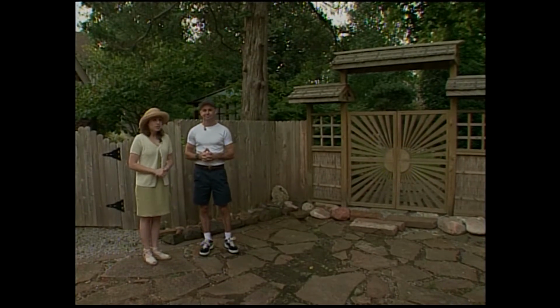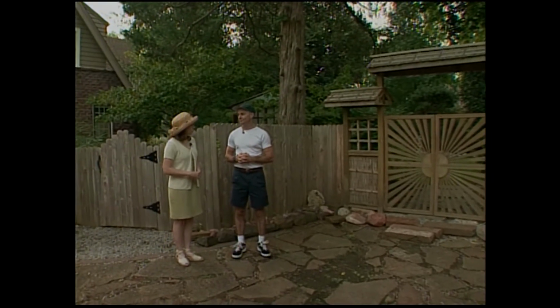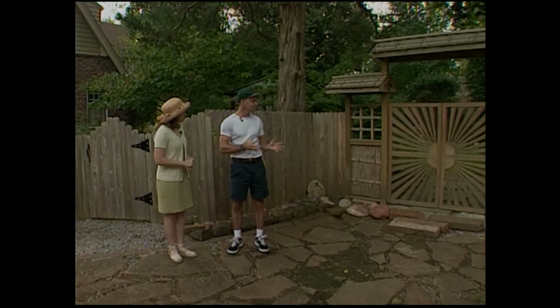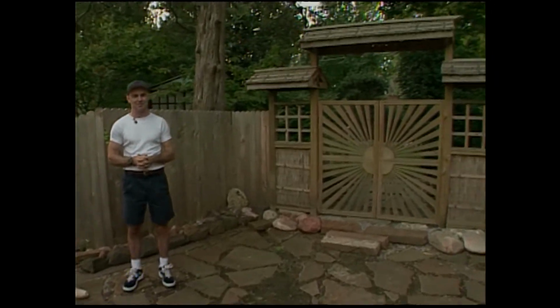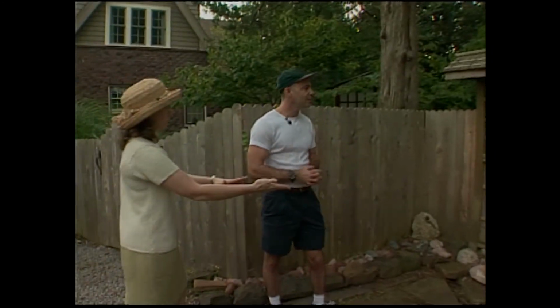Welcome back. Well, we're still in the Utica Square area, but Mark, it looks like we've traveled halfway around the world. Yes, most definitely. It's our interpretation of Japan in Tulsa, I guess. Well, let's take a look. We have two entrances here, but we're going to take the larger entrance here. Is this an Oriental, Japanese?